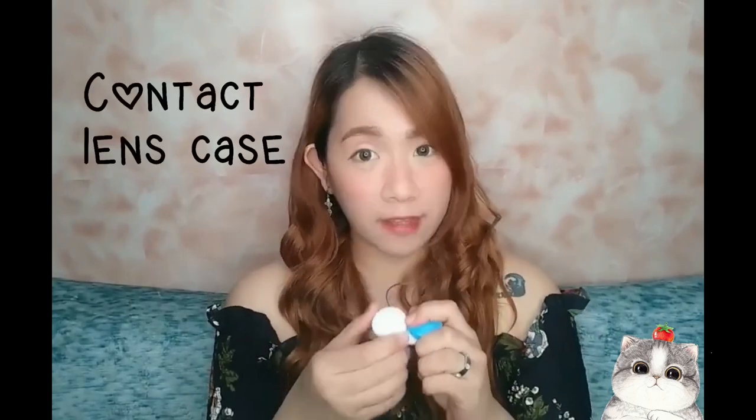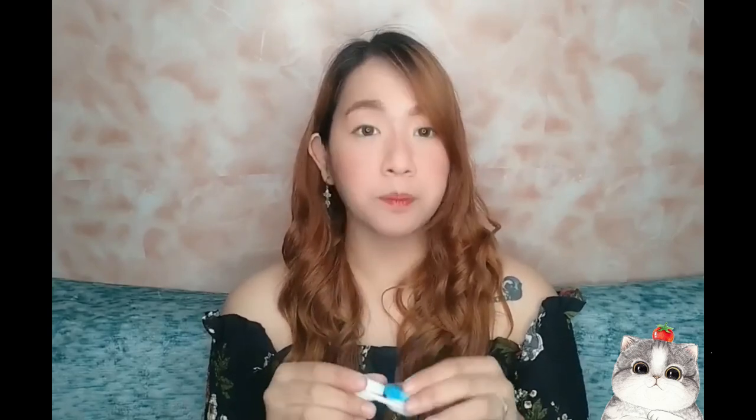Siguro dadami-damihin ako na rin siya. Okay, so next is I have this contact lens case, and inside is a contact lens. I have CC cream. Ayan, CC cream. And then yung isa naman, isang compartment niya is for petroleum jelly.